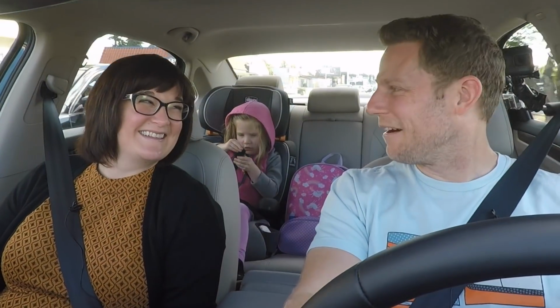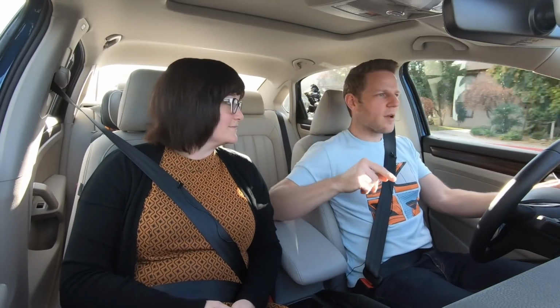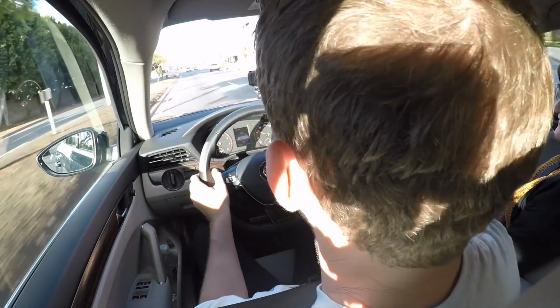Well, that's why I'm here. One interesting remark about the lane keep assist system, it doesn't warn you audibly or really visually that you've departed your lane. This will go from green to yellow, and that's it.